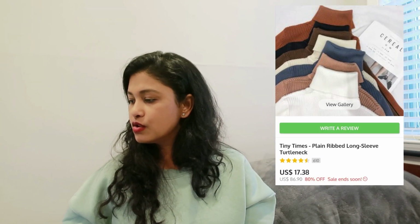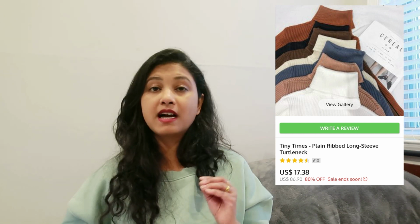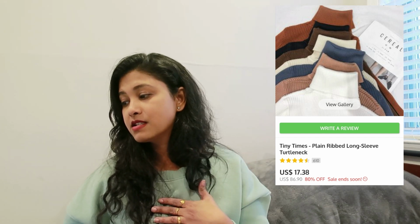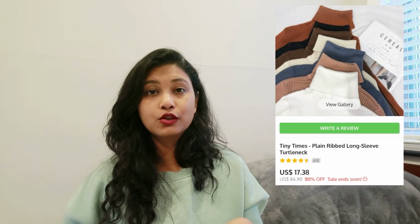This also comes in one size but many colors, and everything is mentioned: the shoulder width, bust, sleeve length, total length of the shirt, everything is mentioned on their website. The material is mentioned here as acrylic, and the price of this was close to $17.38.